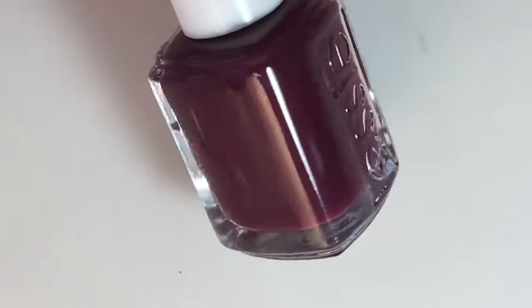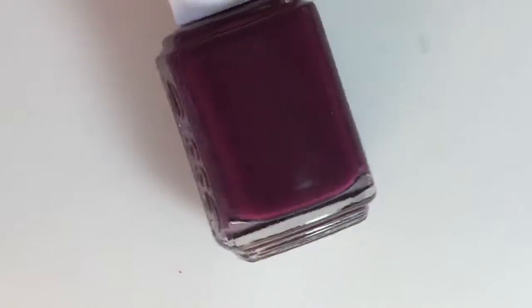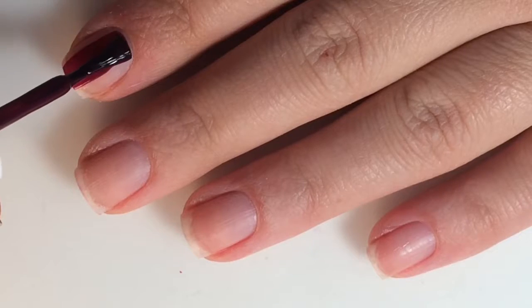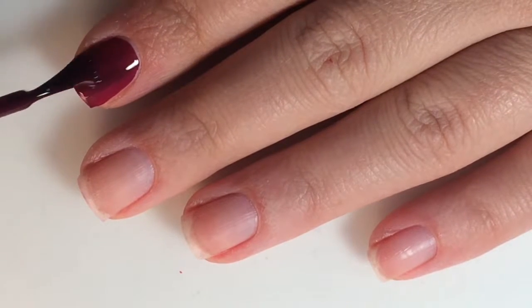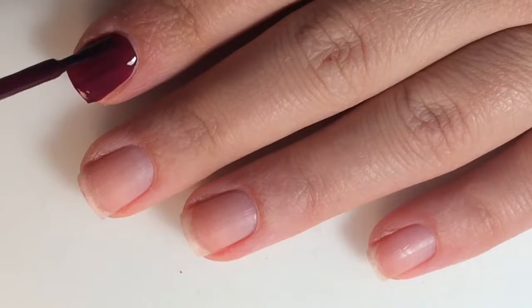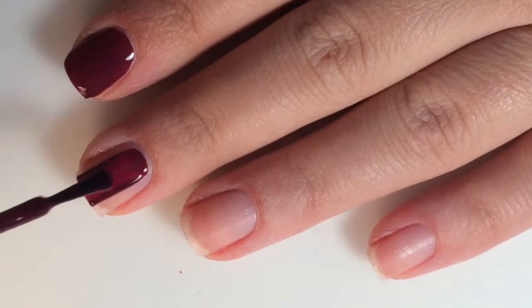This is Designated DJ, and this is a deep plum cream. Again, it's picking up a little bit darker on camera than what it really is. It's a little bit lighter. Here is one coat. And it is a little bit sheer in this first coat, but it's not terrible.